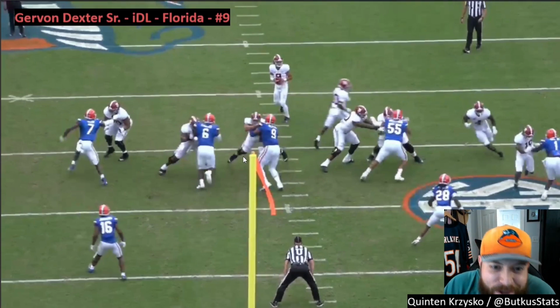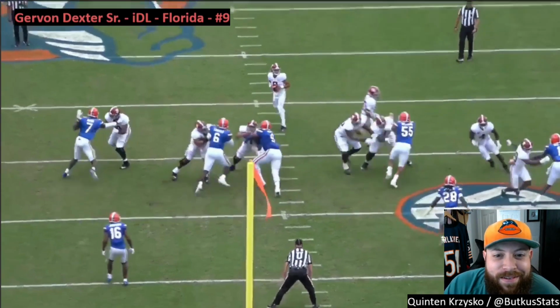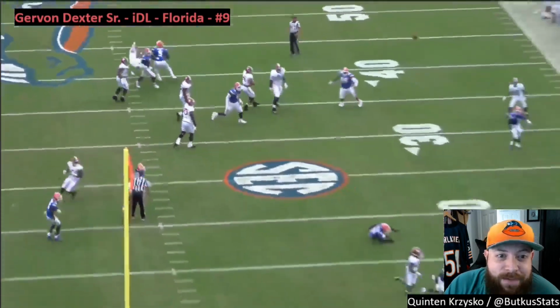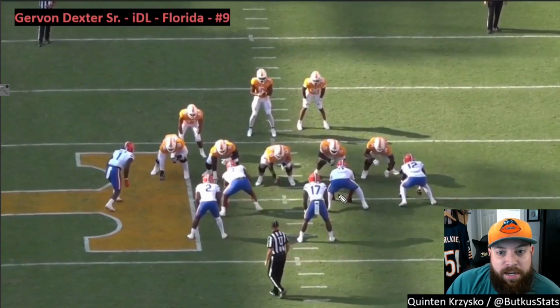Are both his feet off the ground right there? I think they might be. And then just gets a little lateral and works straight up to the quarterback. I mean, that's nice. Let's see how Tennessee does here. We got Dexter lined up directly over the guard, the 2-tech.